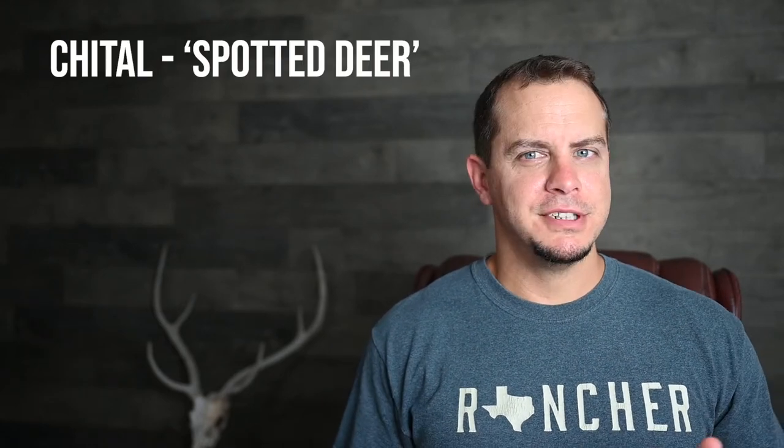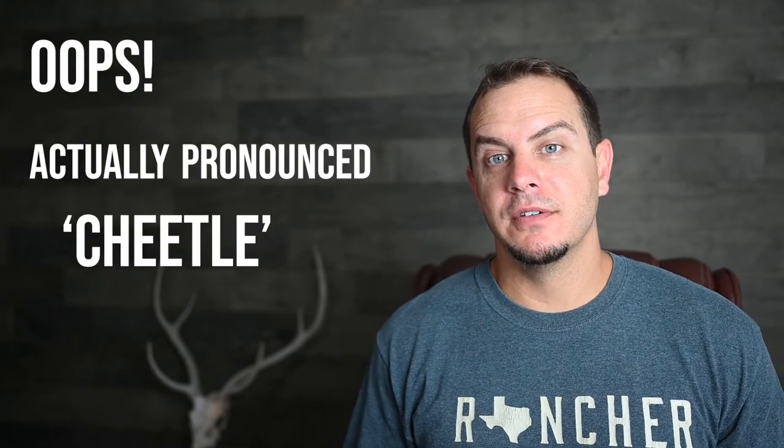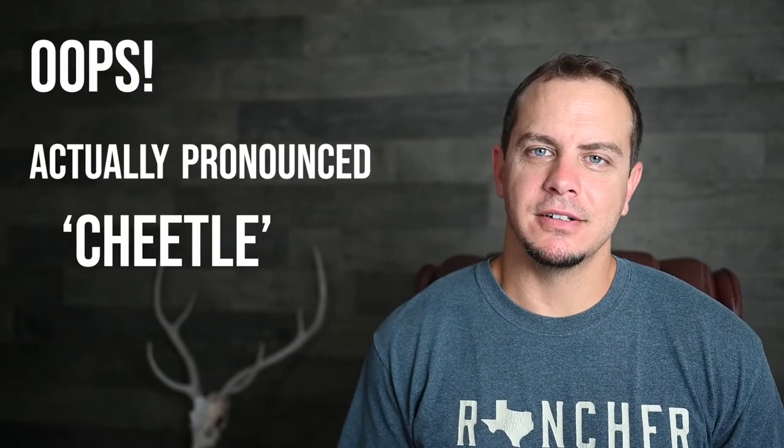Now over there, they're often referred to as Chital. I don't know what I'm supposed to say here, but it's actually the native word for spotted deer, which makes sense, clearly. They're often referred to as one of the most beautiful deer species. And it's easy to see why. I mean, they look like big white-tailed fawns. And who doesn't like white-tailed fawns?